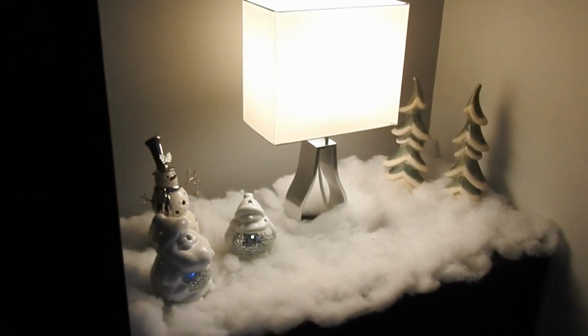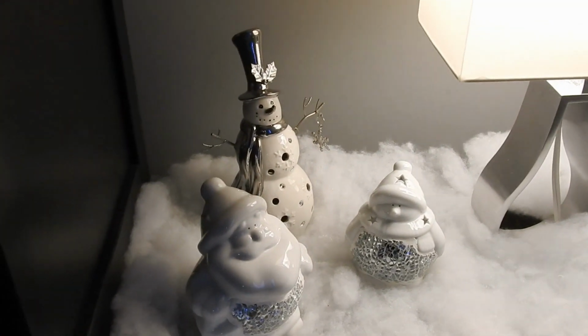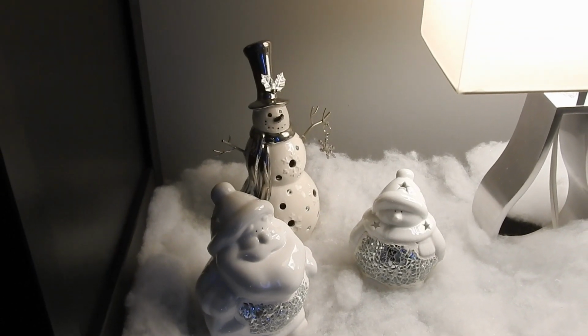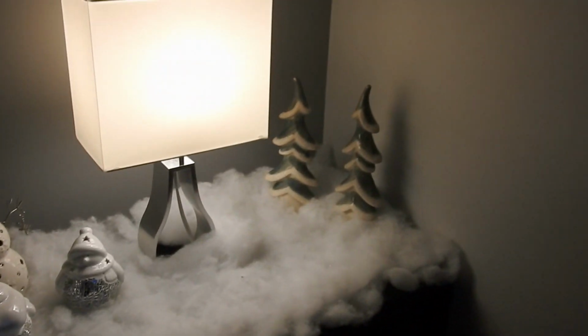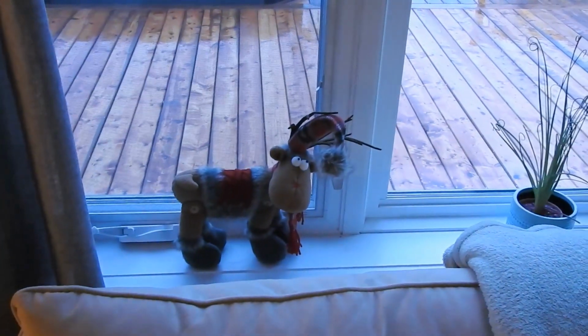So yeah, there's a lot of stuff happening, and we love it. And then we've got another little scene over here. That snowman is really, really cute. He's kind of creepy, but he's really cute at the same time. I don't know, there's something horror movie, but very picturesque about him. And then some trees over on this side, and in the window, we've got some more stuffies.